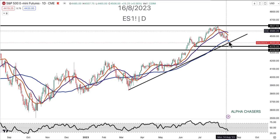So we're sitting on this level, and here's the 55. So now we know where we are on the daily. Closing at the low of the day, there is nothing redeeming about this at all. Now let's drill into it.